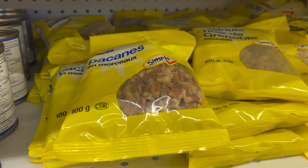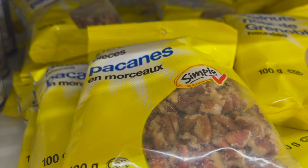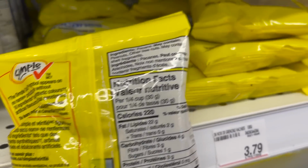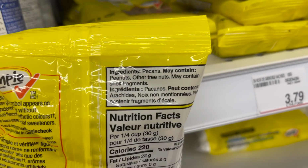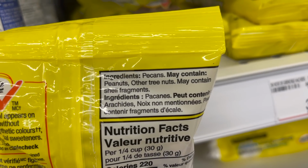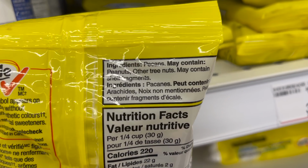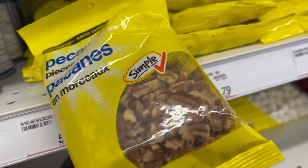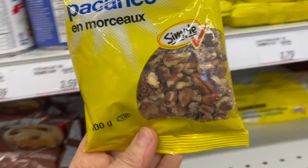Another snack that I really like is nuts. Anytime I see nuts like this, it's like, yeah, that's a perfectly great snack. I like to get them. Sometimes I buy chocolate chips and I eat them together. It makes kind of like a chocolate bar type taste, but be careful that you make sure that you read the ingredients just to be sure. You never know. They're sneaky sometimes, but these are pecans and they're fine.